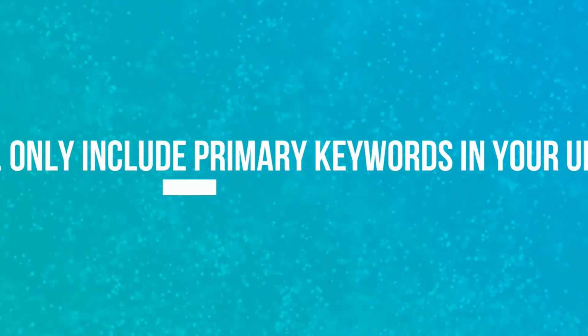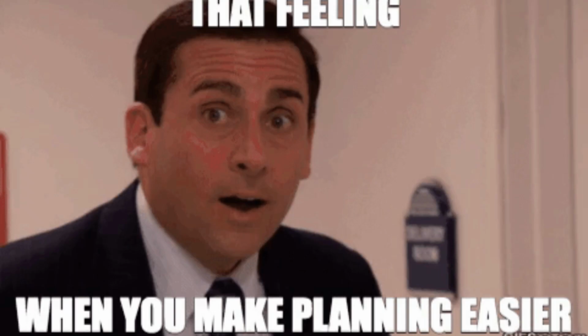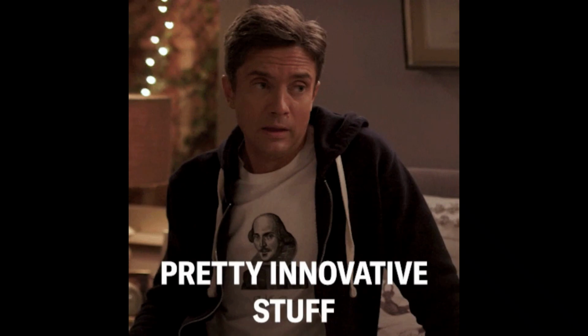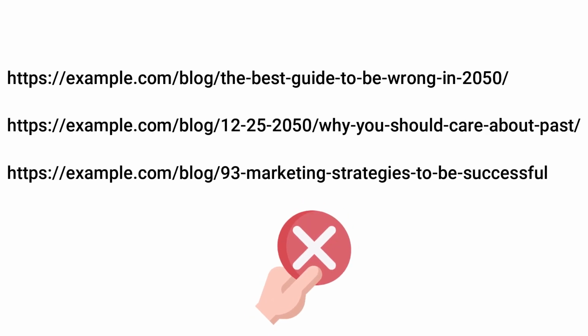And the last best practice for primary keywords I have for you is to include your primary keyword in your URL and nothing else. One of the easiest and most effective SEO best practices is to create SEO-friendly URLs. Unfortunately, many website owners still make the mistake of simply copying the title into the URL. This is a huge SEO mistake because it prevents the creation of evergreen URLs, particularly if the URL includes the year, date, or a number list.